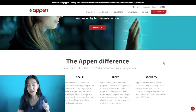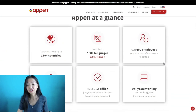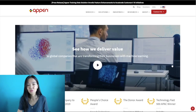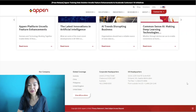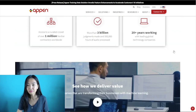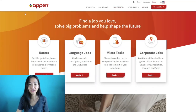So me and you can help Appen do some of the searches and do some of the data testing and do some of the activities that help machines learn what we do. So what you do is you go to Appen.com and you could come down to the bottom here and click on careers, or actually up here where it says about, you could click here careers as well. So you'll get to this page here where you can learn more. So you find a job you love, solve big problems, and help shape the future.